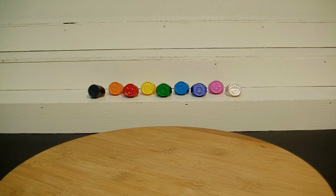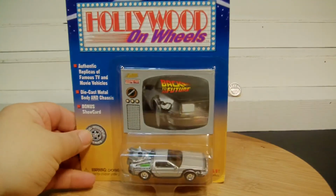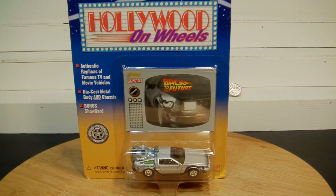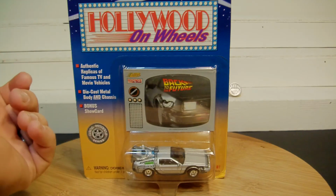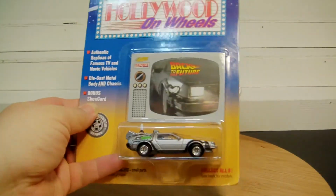And then some classic non-Mattel items. My friend Tim went to Little Treasures. He beat me to it. He went there probably a few days before I showed you video number 6, which is the whole just cars, Hot Wheels. And he picked this guy up, and as you can see, it's the DeLorean from the Johnny Lightning collection. Pretty nice, very, very nice.